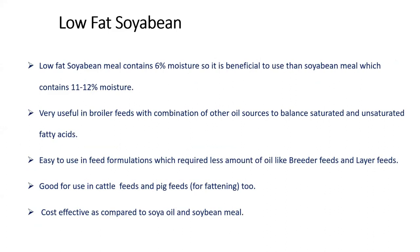Another benefit of this low fat soya is that its moisture is very low, around 6%, whereas the soybean we are using has around 11 to 12% moisture. And it has more oil, which is definitely good for broiler diets, and maybe layer chicks and others too. People are also using it in cattle feed and pig feed. And if we compare soya oil and soybean meal, they are giving it at a nominal price.